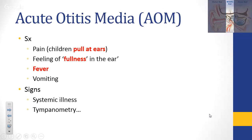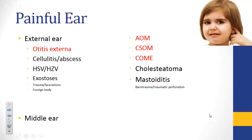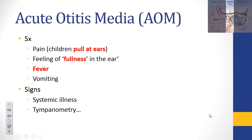Okay. So the symptoms. So pain. Children, particularly if they can't verbalize that they're feeling pain, will pull at their ears a lot. That's the picture from earlier, somewhere. Where is it? This one. Yes, they'll be pulling at the ears, and otherwise a feeling of fullness in the ear as well as fever plus or minus vomiting.